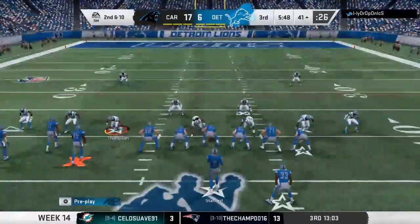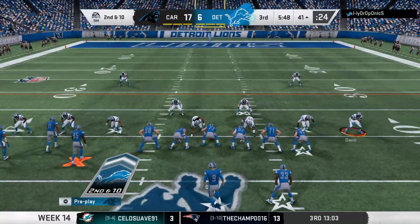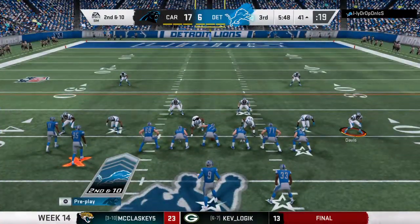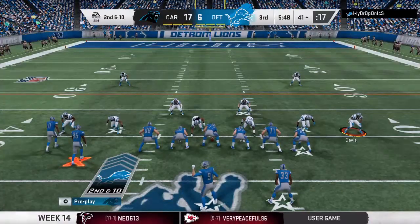Blue 60. Watch the screen. Pass. Hey, easy. Double right.